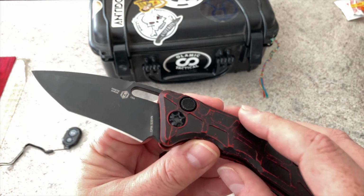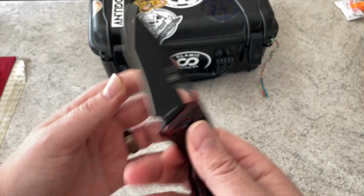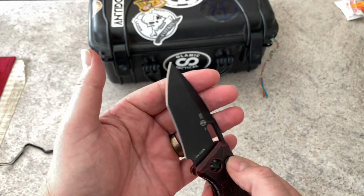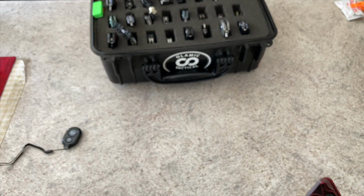So this was a knife that was sent to me. This is the Medusa with the H clip. This is a really nice knife. I just can't carry it a lot, and to tell you the truth, it is a bit bulky. It takes up a lot of space in pocket. So let's go ahead and go back here.